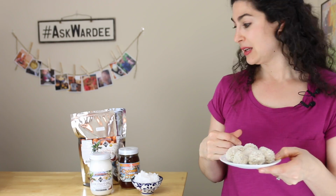Last week, when I was talking about coconut flour in episode 71, one of our Periscope viewers asked, is coconut syrup THM food? I was showing off these no-bake salted caramels. And coconut syrup really doesn't fit with THM, Trim Healthy Mama, because of the sugar content. We try to keep those down and not use high sugar foods when we have carb meals.